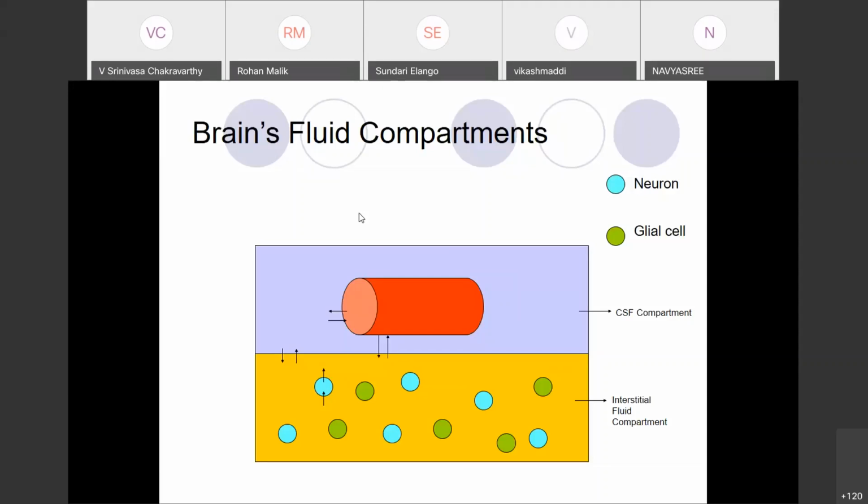So that's why a study of brain fluid compartments can be quite fruitful, and can give a lot of new insights. This simple cartoon picture shows what the fluid compartments are. First of all, this is the CSF. All this light blue stuff is CSF, and the pipes running through it are the blood vessels, the red pipes. And then this is the brain tissue proper.